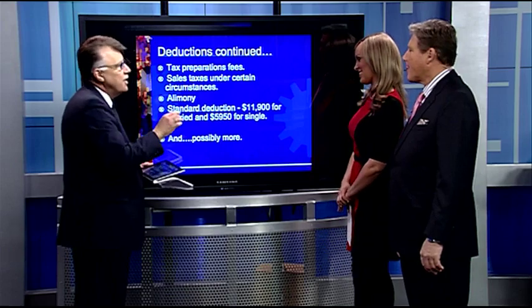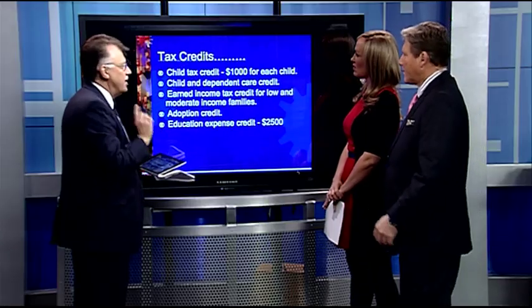Now deductions, they reduce your tax liability in proportion to your tax rate. So if you're in the 15% tax bracket, for every dollar of deduction that you have, it'll reduce your tax liability by 15 cents. Okay, so it's not dollar for dollar. These next ones, tax credits, are dollar for dollar.